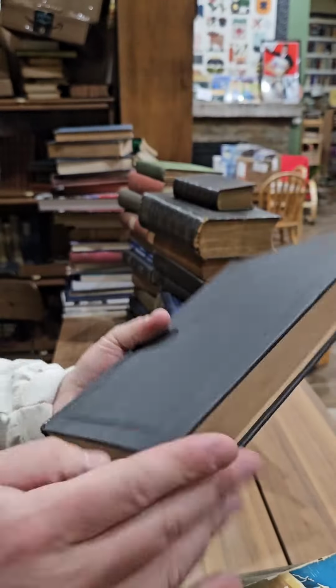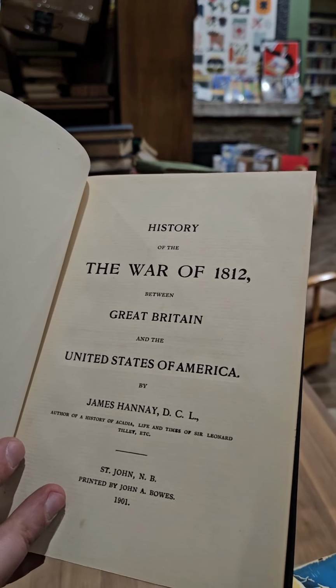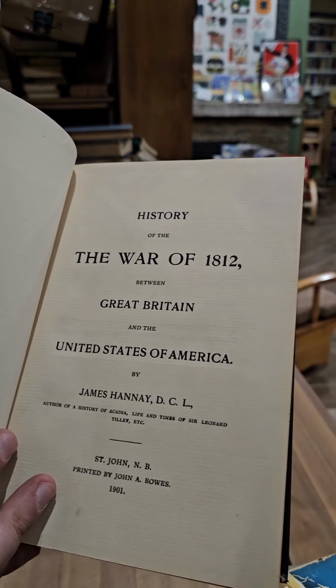War of 1812. History of the War of 1812 between Great Britain and the U.S. of A. by John Hannay. Published in 1901. Oh, there are some maps in this one. The Affair at La Colle Mill, March 30th, 1814. Battle of Lundy's Lane. Again, pretty nice book on the War of 1812.